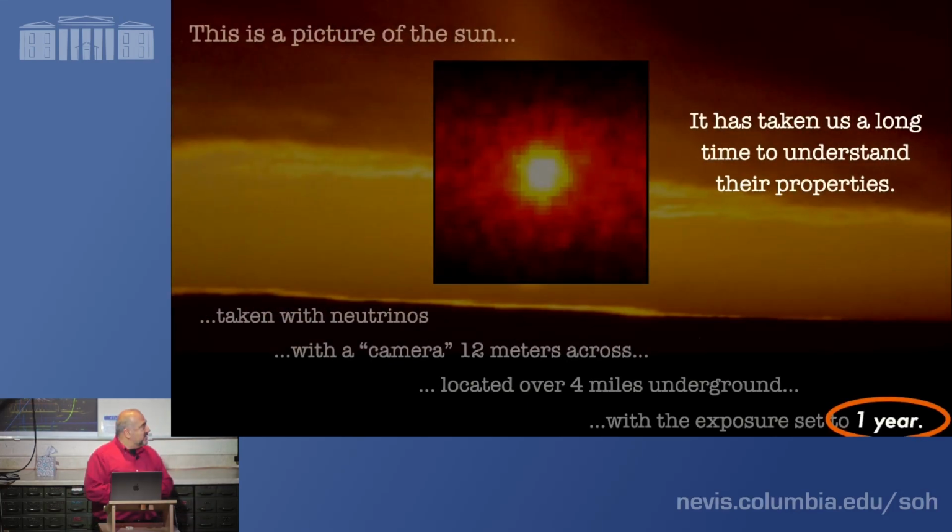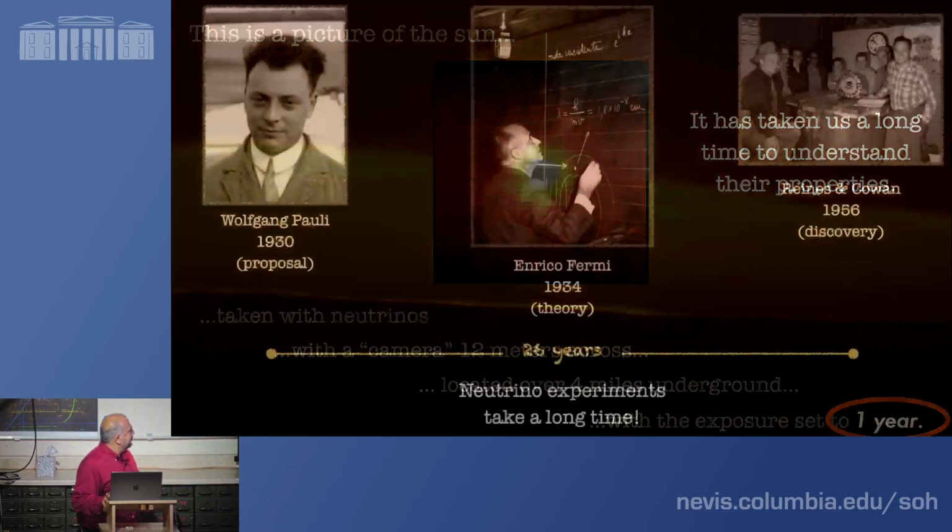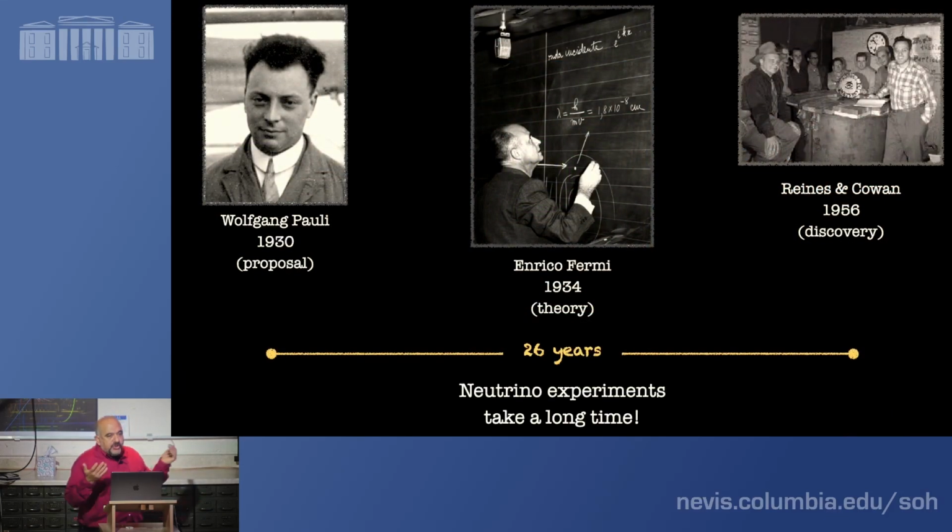And as you can imagine, even with all this, it still takes a really long time to collect enough data to make this picture. So this one, I think actually was even more than a year, but I like to quote that this is the time scale it takes to get that exposure so that we can image the sun in this way. Neutrino experiments just take a really long time.